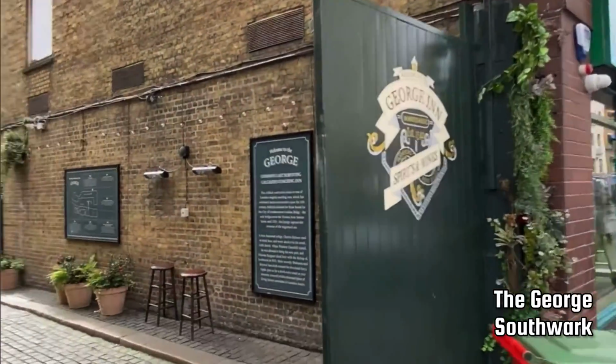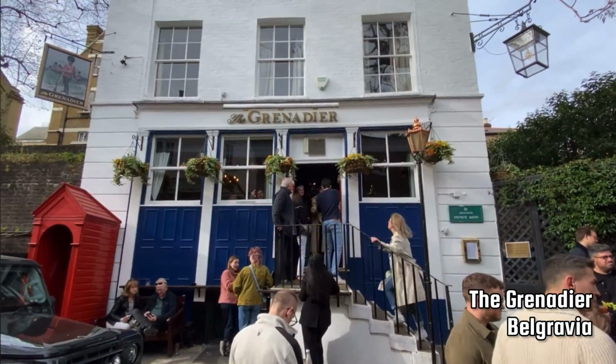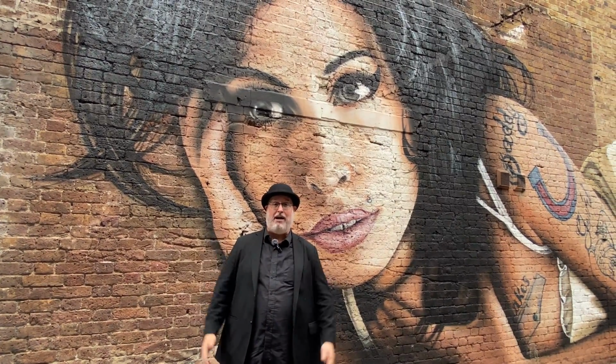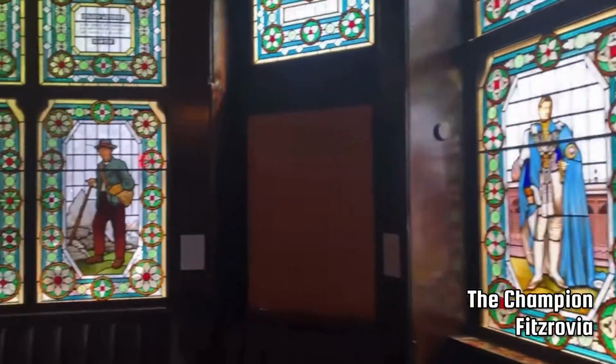There are pubs with history all over London, and it's kind of cool to get a pint where maybe Dickens or Shakespeare had one. You can also find the history of gangsters, maybe at the Blind Beggar, or you can find some military history, maybe at the Grenadier, or right here, you can find some rock history at the Hawley Arms. No matter where you end up going, you're sure to find a pub with the ambiance that's just right for you.